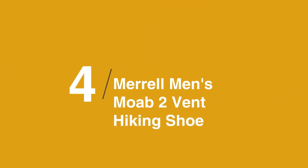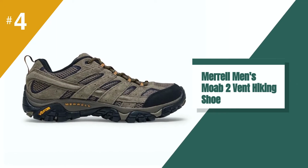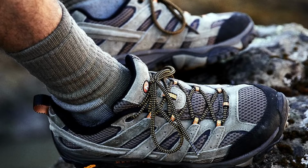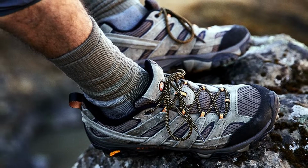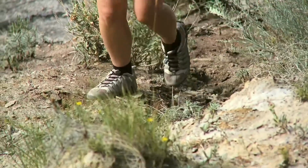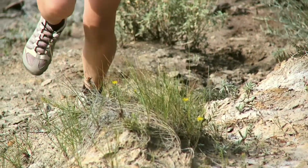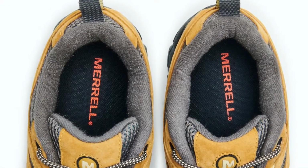And at number 4 is the Merrell Men's Moab 2 Vent hiking shoe. This shoe impressed almost across the board. It's not the most athletic design, but the Moab has a nice, wide base, is very comfortable, breathes well, and is one of the more affordable hiking shoes. These shoes are comfortable right out of the box with a cushioned collar and tongue, supported footbed, and enough flexibility to take straight to the trail.